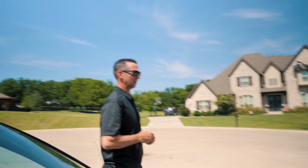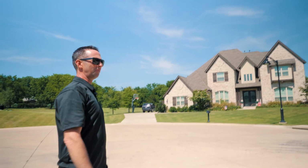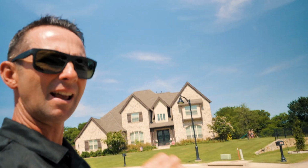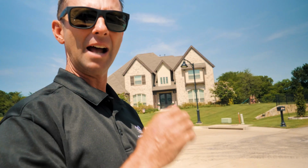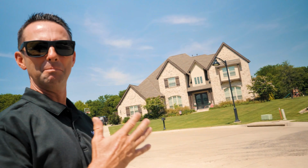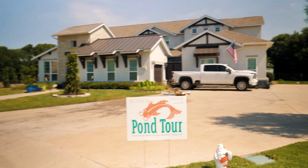So Ralph, we got another nice looking house here. Another beautiful house. Now, what we have out in front is the signs of some work being done. I don't know if this is a brand new pond or it's a new landscape, but something big has happened here. Let's go check it out.